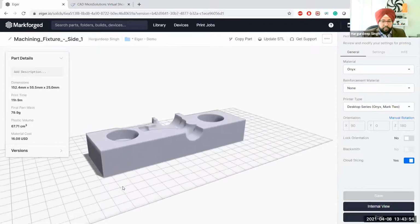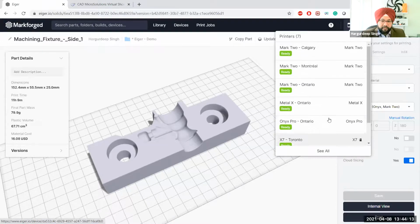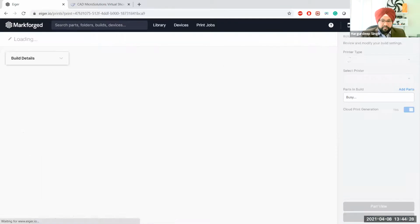So what we have seen in the market is where there's great case studies and use cases for these technologies, companies are utilizing more and more infrastructure around multiple printers and smart factories. So we have done something similar. Well, we have offices across Canada. So I have a printer in Calgary, Montreal, Ontario. There's one that's printing in Toronto right now, where I can see real-time data. I can go into it even more in just 53 minutes remaining. But let's send this job to Calgary.